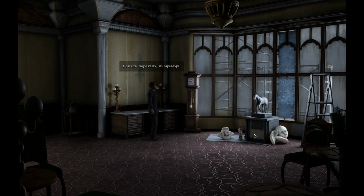The plinth is probably marble. Horse breeding was once a big thing here. The sculpture probably originates from that period.